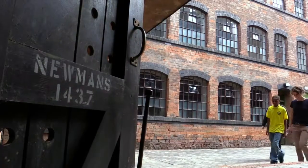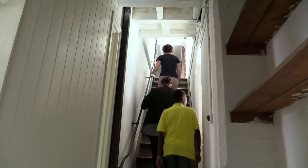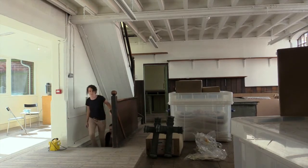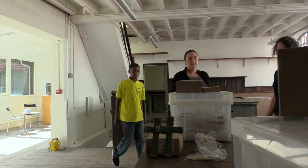Coffin Works opened in 1894 and closed its doors for the very last time in 1998. Now it's been turned into Birmingham's latest and most unusual tourist attraction.